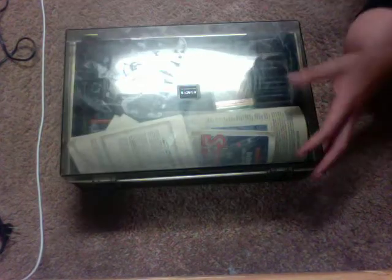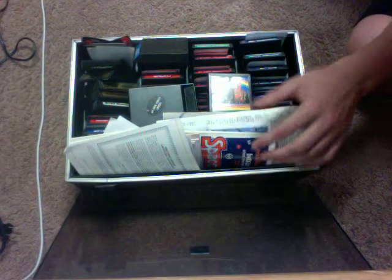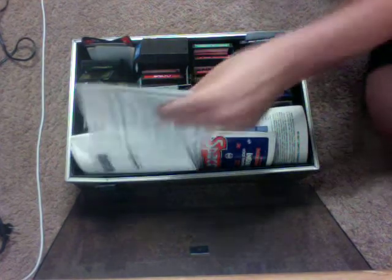And then we get to the main thing that has tons of games in here. I'm going to have to lay down for this one and then pull it up for you guys. So we got this case. So it's a case filled with games. Look at this. And it comes with a bunch of manuals. I'm going to show you the manuals first.